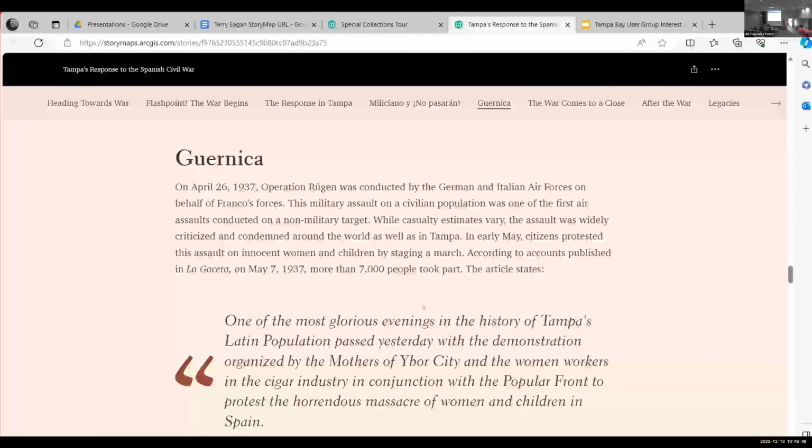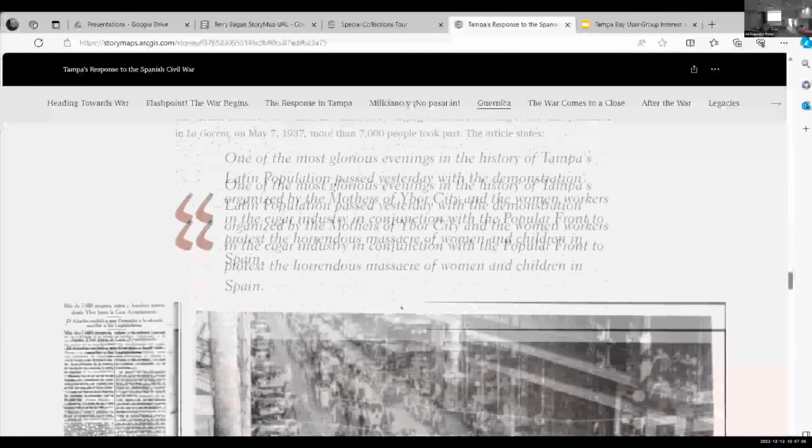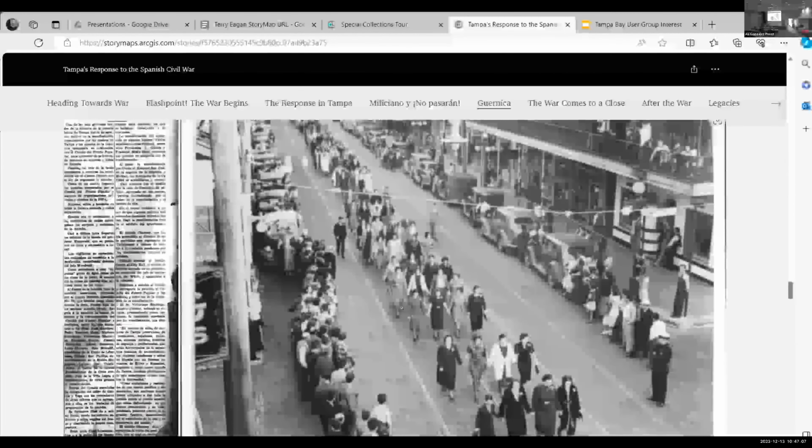And then Guernica. Are you familiar with the famous Picasso drawing or painting for Guernica? I think it's in the United Nations. When the Republican forces bombed the civilians, that triggered a big outcry in the city of Tampa with the Latin population. And then there was this march down 7th Avenue at the time.